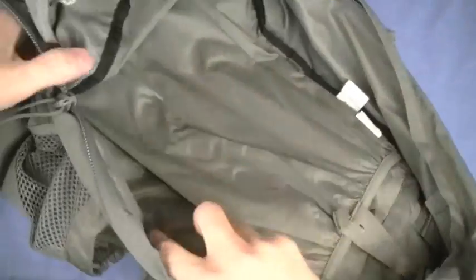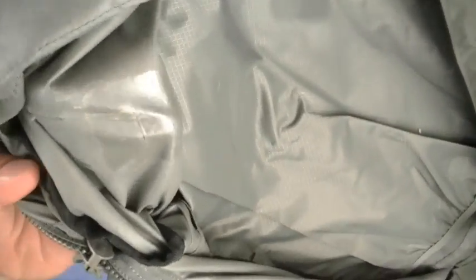Here's the repair job I did over here. So if you tear your packs, keep this in mind. There you go. That worked out pretty good. I just alcoholed it, and that's polyurethane coated on the bottom. That's a waterproofing, heavy waterproofing on this pack.